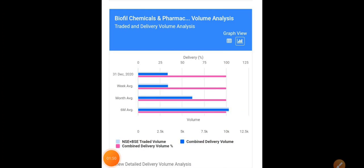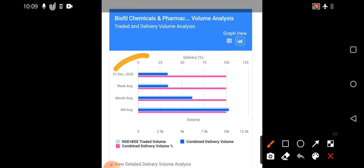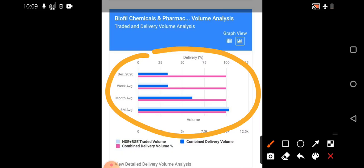We're back on to the volume analysis. When you see volume analysis on 31st December, we know that combined delivery almost every time touches 100%. Even though it touches 100%, you need to see whether the traded quantity is more or the deliverable quantity is more. If you see 1st December 2020, as usual, earlier weeks also, if we compare, you can see the change. You can see one dark and one light color blue. The light color one is the traded quantity and the dark one is the deliverable quantity.